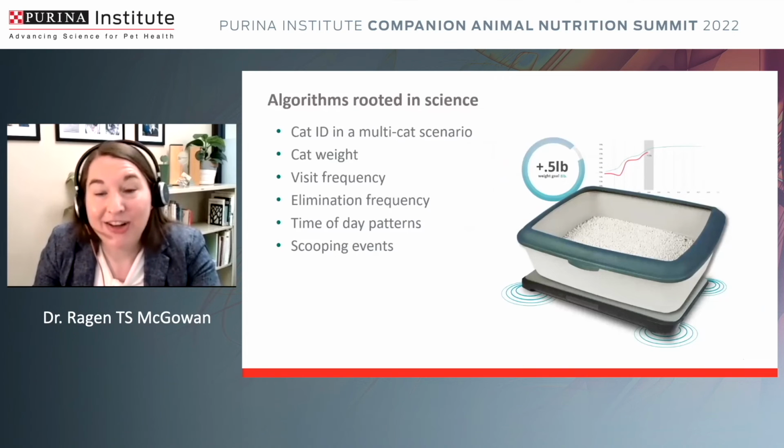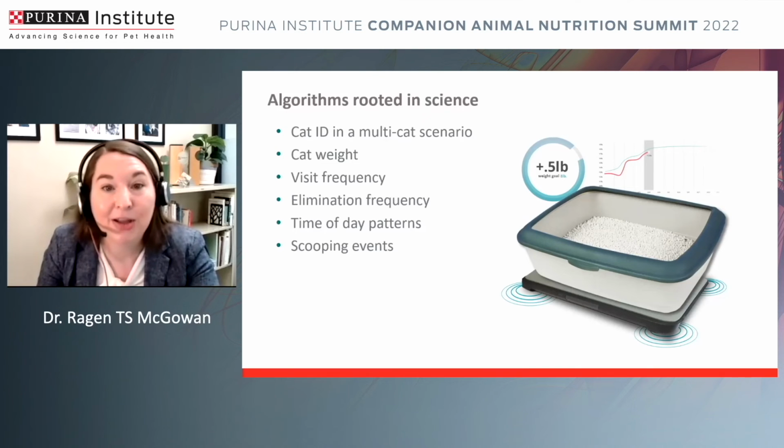So with this large data set, we're able to then use machine learning techniques to develop algorithms to identify individual cats, even from a multi-cat household. Cat identification combines information on each individual cat's weight and their behavioral tendencies, like their typical movement patterns within the litter box, their preferred elimination spot, or typical time of day when they eliminate, to create that unique paw print for that cat.